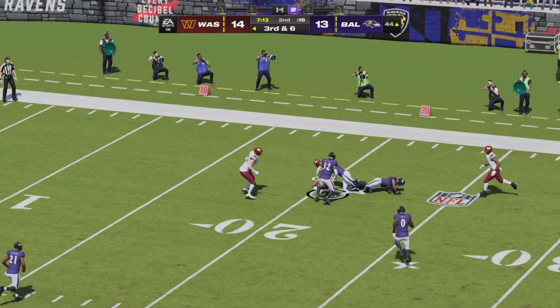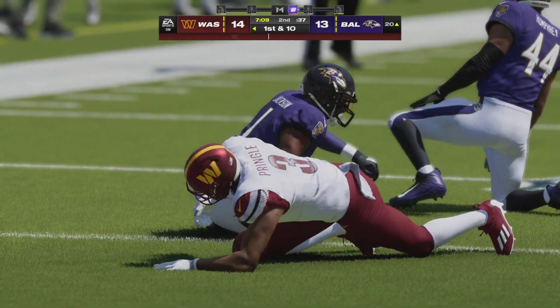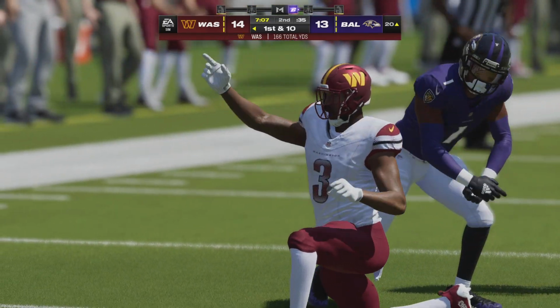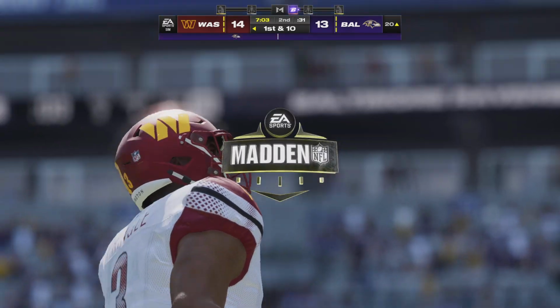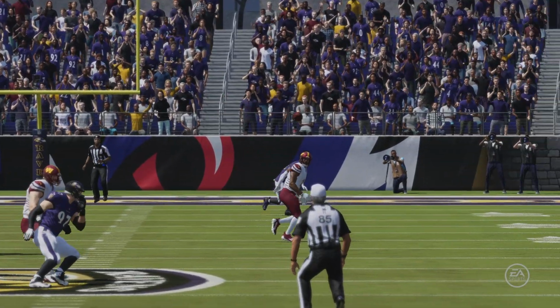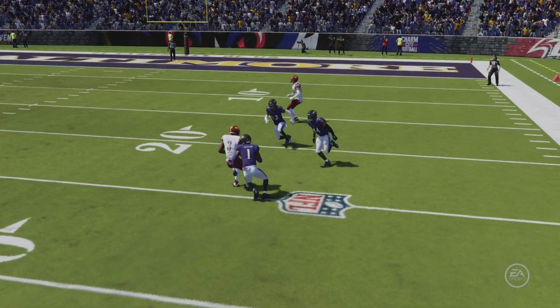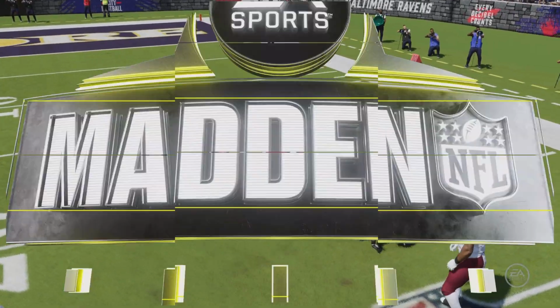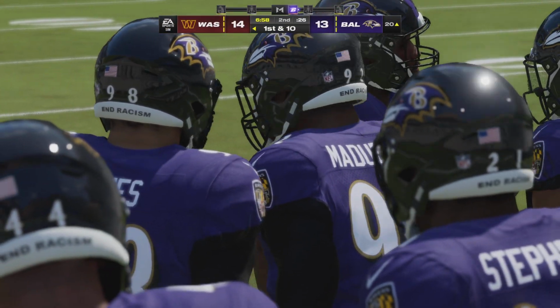Got an open man, it's Pringle. And he's going to be taken down with the first down at the Ravens' 20-yard line. Excellent play there on third down. Give him 25 yards. So many times in my career, I've heard coaches talk about completions are one thing, but as long as we're there at the catch and we get guys on the ground, we can live with that. But if you're going to give up 10, 12, 15 yards after the catch, then your defense is going to be in a lot of trouble.